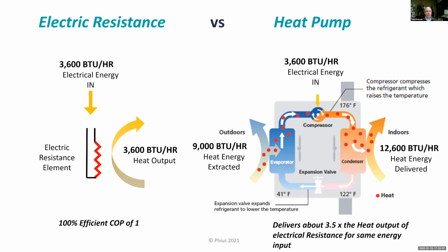Again, this is a technology that is relatively new for this application, but it's been around a long time. If you have a refrigerator or air conditioning, they're heat pumps. They just only pump in one direction. They pump heat out of the house or out of your refrigerator, but it's the same underlying technology.